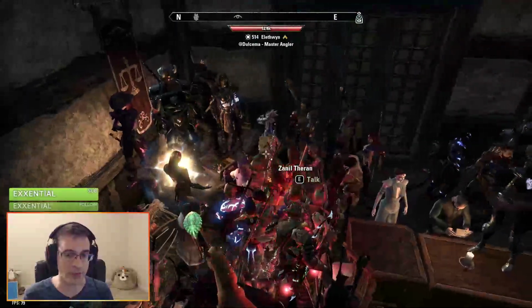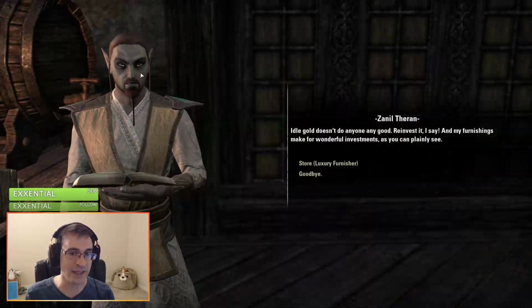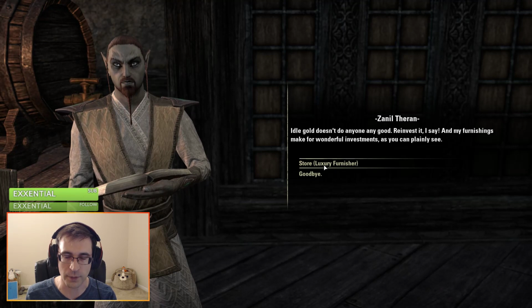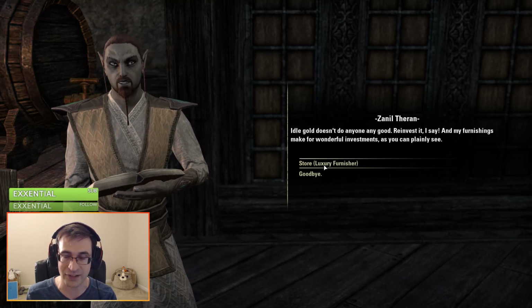He has just popped up. Xanatharan has just popped up. I'm going to buy a bunch of each of these luxury furnishings, and I'll go plop them down, and then our contestants are going to build with them, and they have 30 minutes to do that. Let's see what he has this weekend.